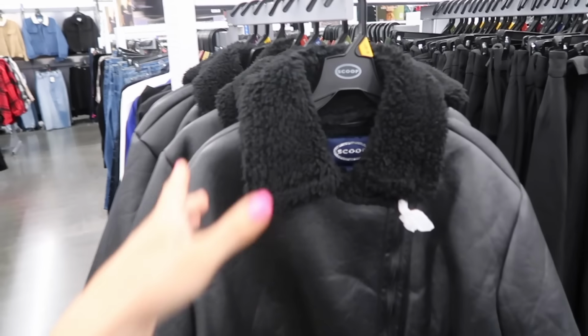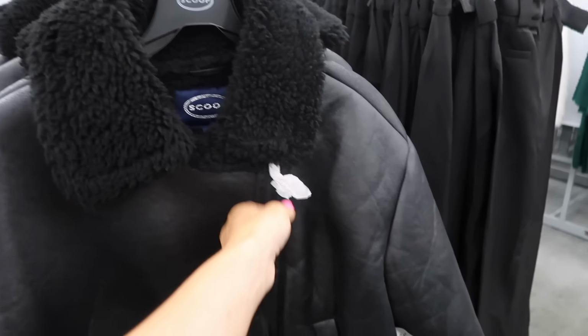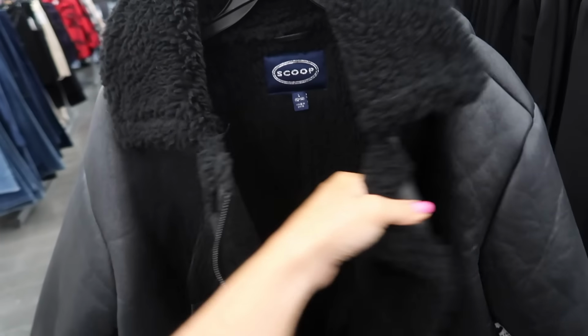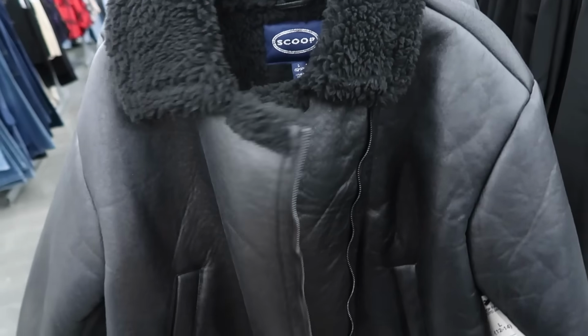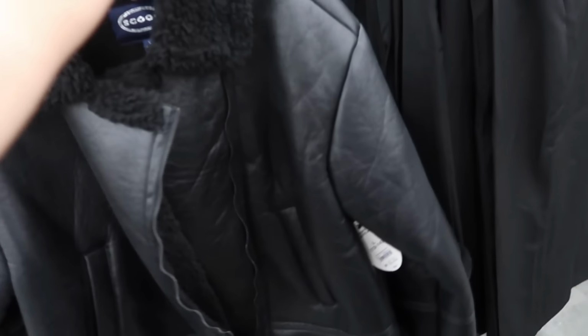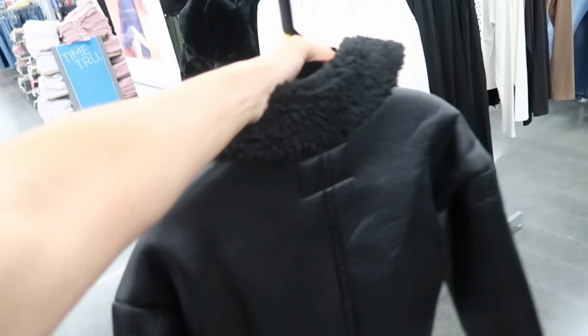Also with the Sherpa trim are these coats from Scoop. So they have that oversized collar, the side zip, with the same kind of trim all on the inside. The whole lining has the side pocket, the little relaxed wrist with the trim at the bottom. We saw this one in another color, and they are going to be $54.